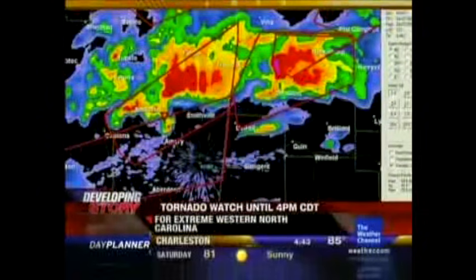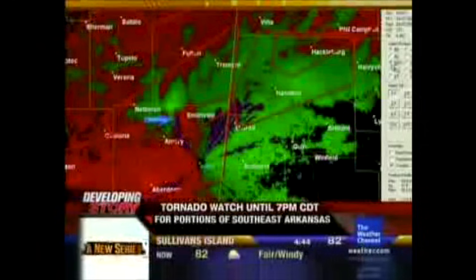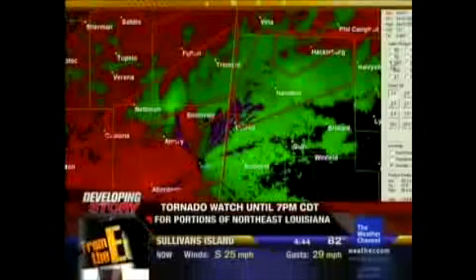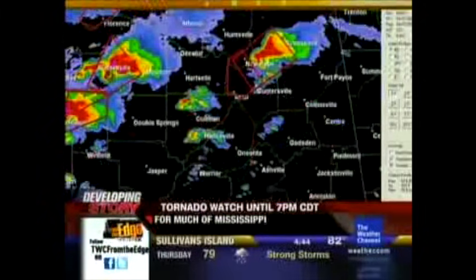Then across the border in Mississippi, very strong rotation coming toward the Smithville, Mississippi area. You see that red triangle? What the radar is saying is potentially a strong tornado. Right there, the red and green, about 3 miles to the west-southwest of Smithville, a potentially strong tornado indicated there, a tornado vortex signature.